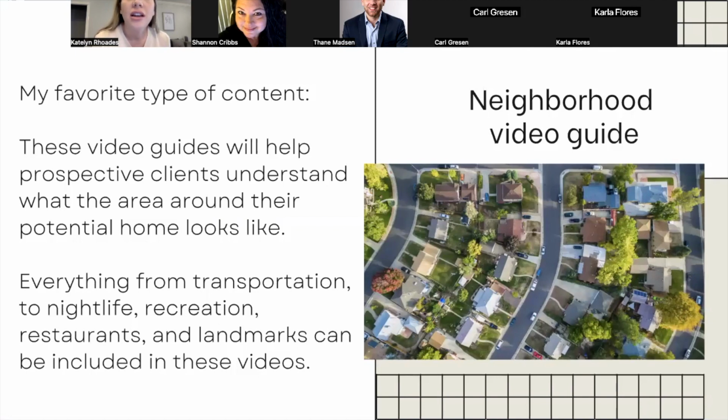Imagine someone was relocating to Orlando and they know nothing about it except Mickey Mouse. That's when you could come in and help that prospective client understand the area around the home and the community they want to move into, everything from transportation. You could give them a tour of bus stops, trains. I know there's that cool Sunrail over there. Show off those things. You can also do little tours of the best places for nightlife, recreation, restaurants, landmarks, all of this stuff. That's what I mean by neighborhood video guide.